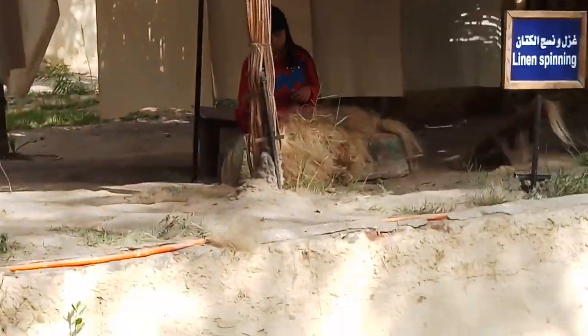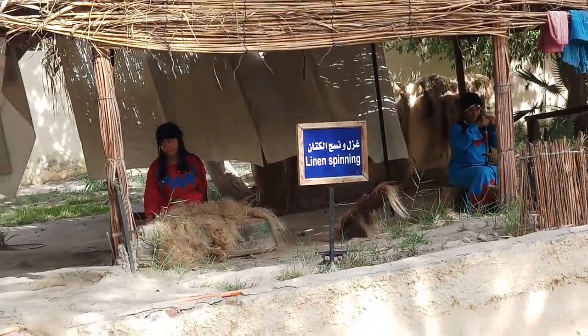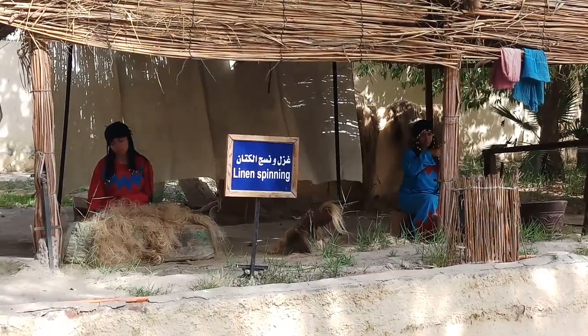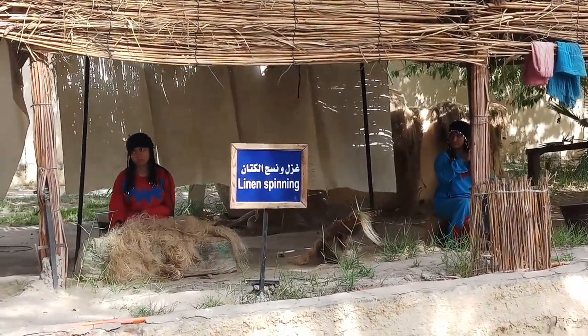Linen made from the flax plant was used by the Egyptians for clothing and many other purposes. Bundles of flax stalks are pulled through a large wooden comb to remove the tops and leaves. The stalks are soaked in water for a few days to soften them and then beaten with a wooden mallet.